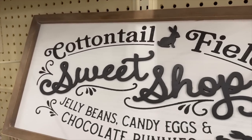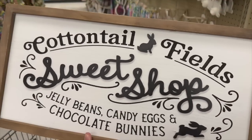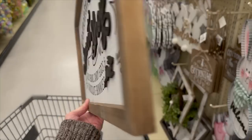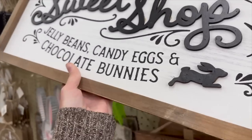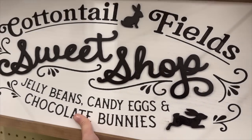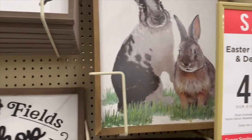I like this one a lot. Oh, I can't get it out. I'm trying to do this one-handed. Oh, that is so cute. Jelly beans, candy eggs, and chocolate bunnies. Whoa. Oh, let me get the price. $25.99. It's the last one, too. That is super cute. I really like that a lot. There's those little guys again.